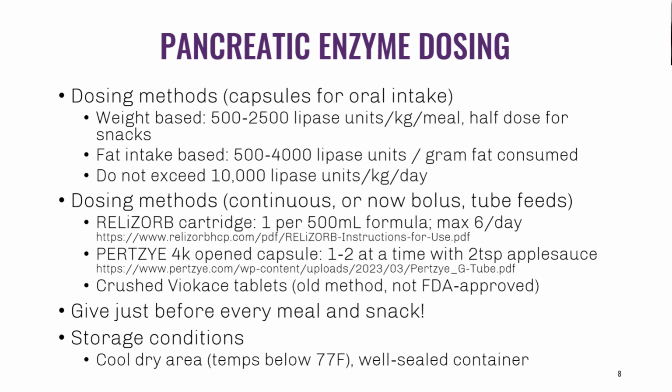We provide half doses for snack intake. If families are adept at assessing grams of fat to be consumed at a particular meal, fat intake-based dosing can be more precise. We do recommend staying below 10,000 lipase units per kilo per day, as historically high doses of enzymes led to a complication called fibrosing colonopathy.